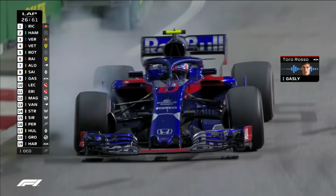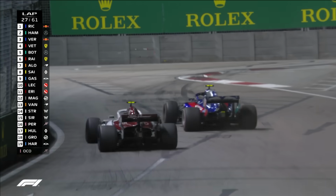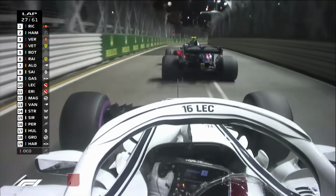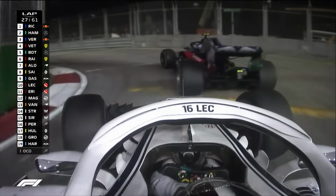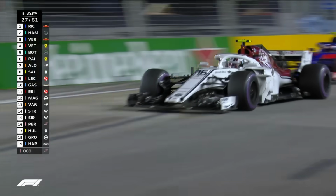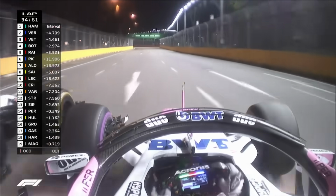Oh, big lock-up from Pierre Gasly there, and that's going to cost him a little bit, and Charles Leclerc is right on his tail now and almost shoving him around the corners as they go over the Anderson Bridge. This is where Massa got past Senna a few years ago. This time Leclerc does the old switcheroo, and a very, very nice exit indeed as he makes his way onto the Esplanade, puts Charles Leclerc ahead of Pierre Gasly, who's really struggling now.